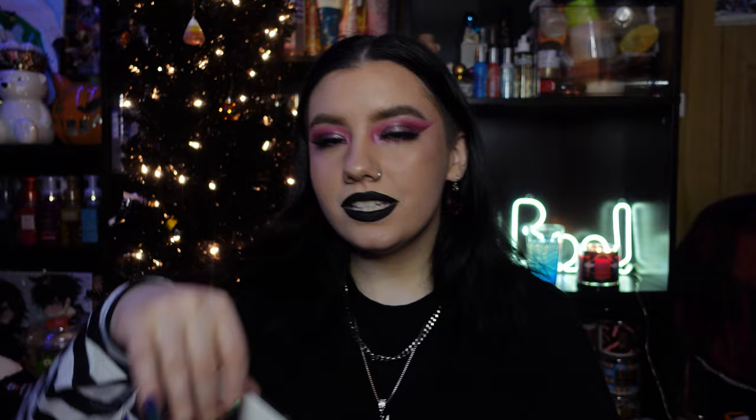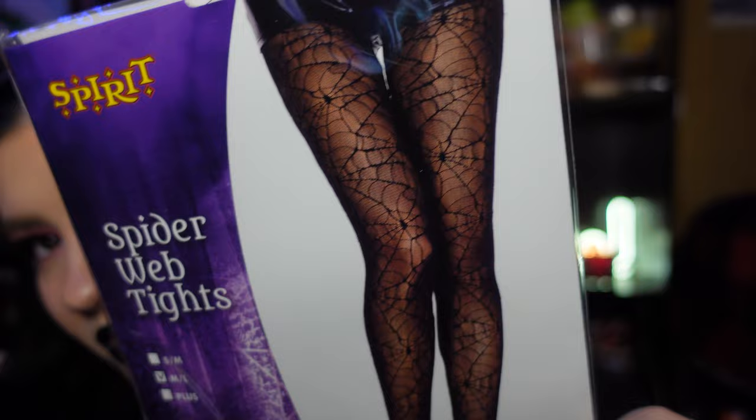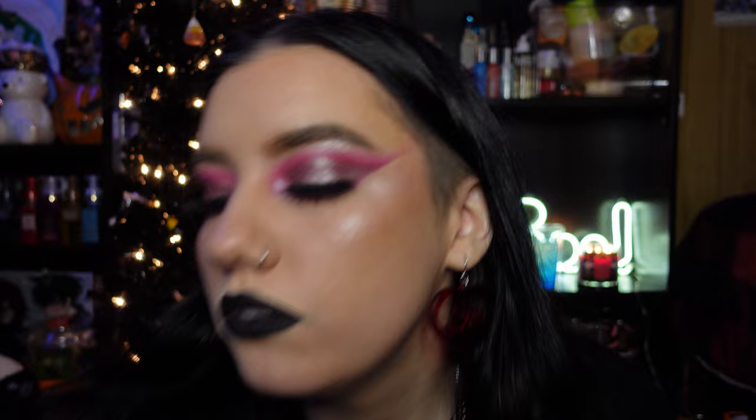Then I picked up a cute little pair of spider web tights. Look how freaking adorable these are. I love these so much, I can't wait to put those on. And I actually have a very simple fit idea with those where it involves wearing this very large and in charge oversized ghost face long sleeved jersey. Like, yeah, there's the back. Oh my god, I can't wait to wear this fit.